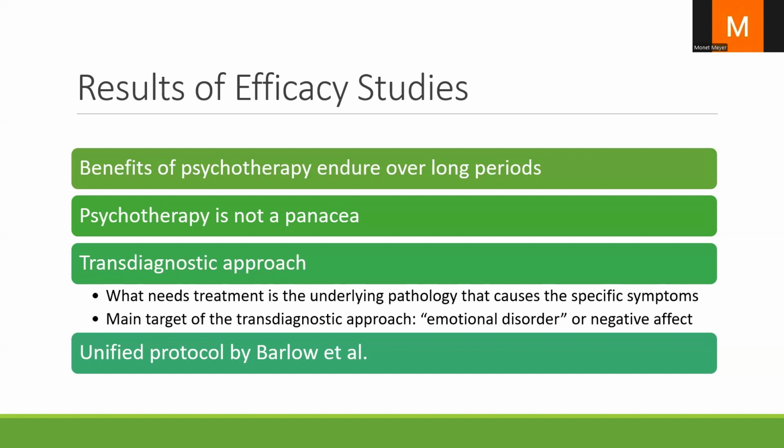A trend in efficacy studies is to really take this transdiagnostic approach. What this means is that we need to find this underlying pathology that causes the specific symptoms and not look at each diagnosis or disorder as a distinct thing. Oftentimes the main target of this transdiagnostic approach is what's called a general emotional disorder or negative affect.